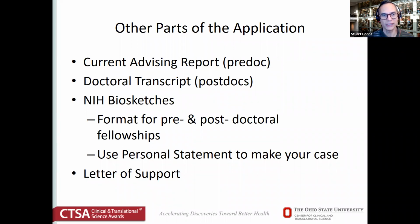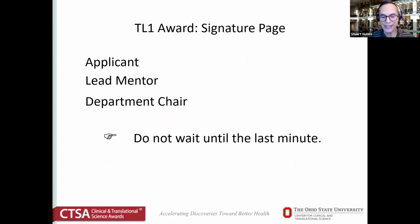Then we also ask for a letter of support from your lead mentor. And that letter should reflect what is discussed in the mentoring plan and the training plan and even the research plan. So the study section is looking to see that there is some connection between what the mentor is saying and what's been talked about in your application so far. That indicates there's actual and good mentoring going on.